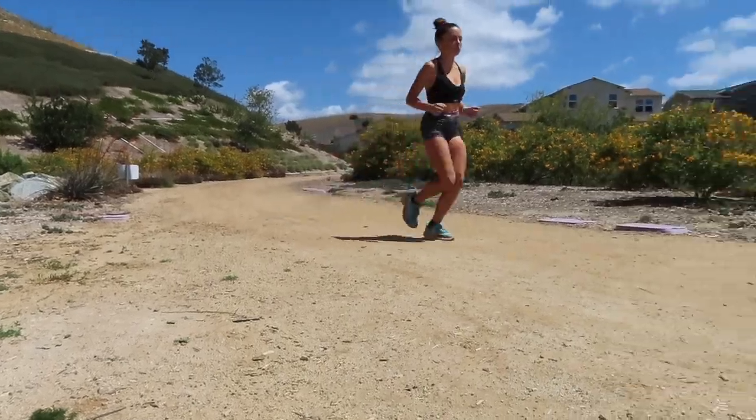I hope you enjoyed learning more about the different surfaces of running. Remember that if you switch up your running surfaces, you will stay happy, healthy, and you will not get burnout. You will also be able to stay hyped.